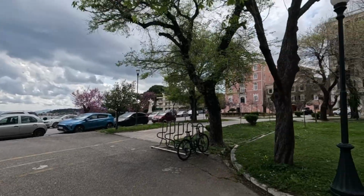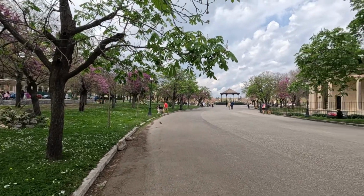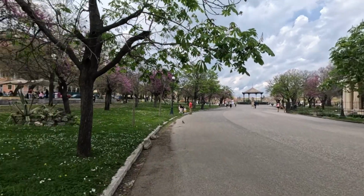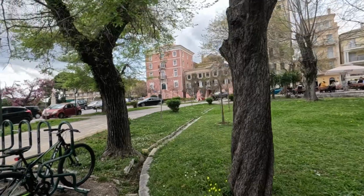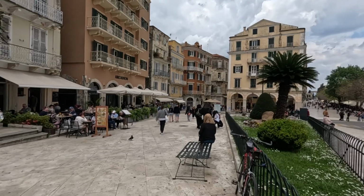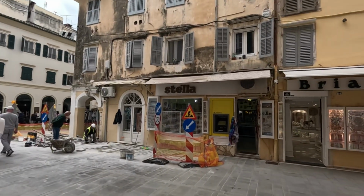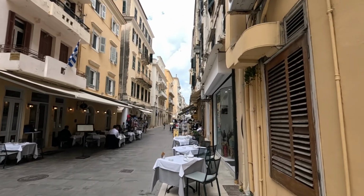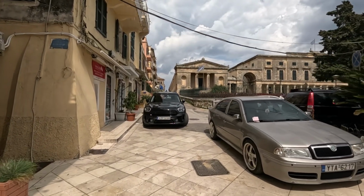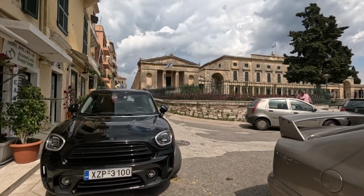So I'm just walking through this park area here. It's really nice. So behind that is the fort. So I'm going up this way where people are eating outside. Okay, I am headed back this way. I don't film too much of these streets because they'll start to look the same after a while. But anyway, this is what it looks like. I looped around the old fortress and now I'm headed back to the museum with the Asian art exhibit. A lot fewer people this way.